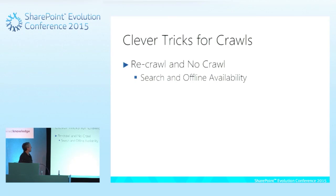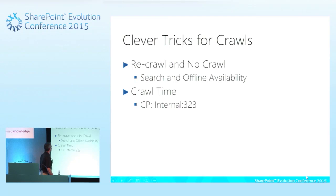Okay, so some clever tricks. There is a recrawl flag that you can set at the list, library, and site level, so you can go in and click those. Also, you can set sites so that they are not available in search. So there are ways to hide sites from search. This crawl time trick is documented by Michael Svensson. I'm not going to go into it, but basically I taught you how to do it.